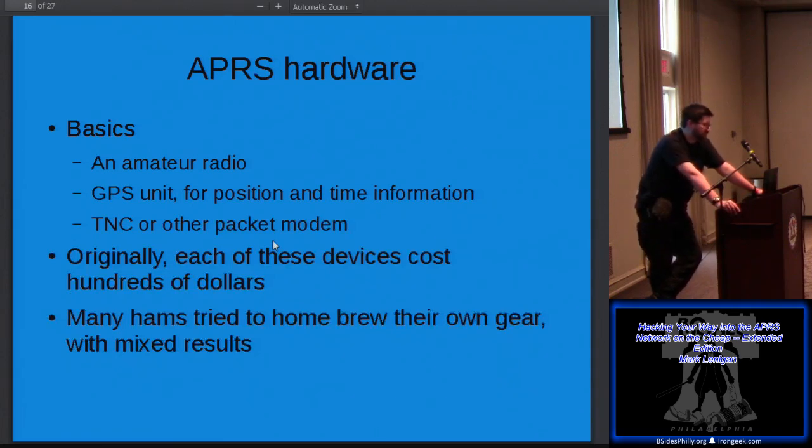The basics of hardware that you need to get all this going is an amateur radio, a GPS unit for position and time information, and a terminal node controller or other packet modem. Originally, back in the 80s, even in the 90s, each of these devices cost hundreds of dollars. Many hams tried to homebrew their gear, and if you start looking for images of homebrew APRS trackers, it's a wilderness of all kinds of weirdness. People had put pieces of plywood on the dashboard of their cars and screwed down the radio and screwed down the GPS and routed cables in odd ways. Sometimes it's a jumbled mass of devices in an old military surplus pouch. A lot of this stuff winds up being very temperamental because of how people put it together.